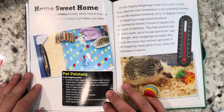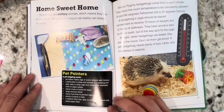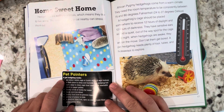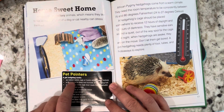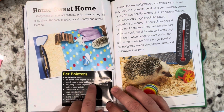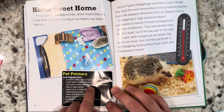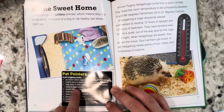Home sweet home. Hedgehogs are solitary animals, which means they like to live alone. The scent of a dog or cat nearby can stress them out. Pet pointers. A pet hedgehog needs an indoor rabbit cage or hutch without wire bottom, a dark place to sleep and burrow, or a sleeping hut, safe, easy to clean cage liner made from washable cloth or paper pellets.